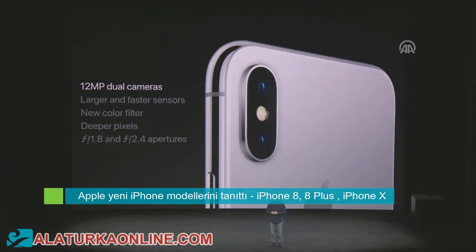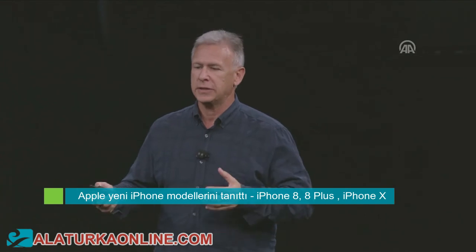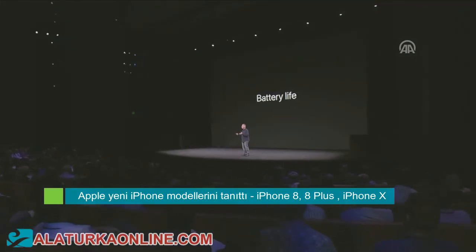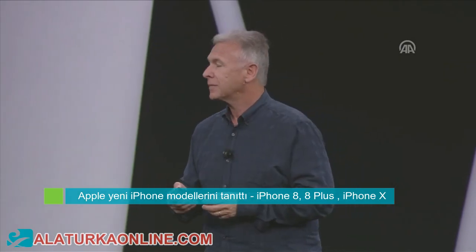Camera. But the big news on the camera in the iPhone 10 is that its dual optical image does come with a hit to battery life. So I think it's important to tell you that we've increased it. And here it is.